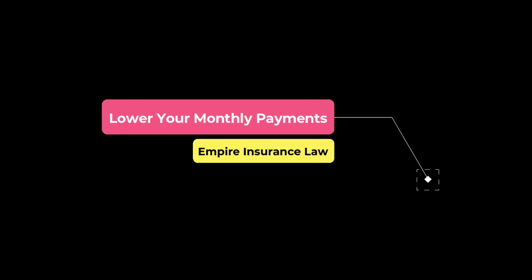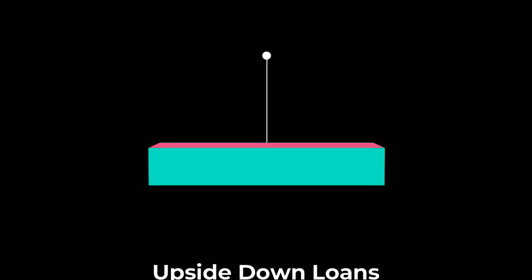Lower your monthly payments, what's more. Making a larger down payment will also allow you to have smaller monthly payments, since you will finance a smaller principal amount and pay less interest over the life of the loan, things that make a larger down payment a good bet.